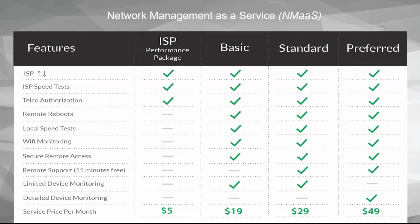These recurring revenue services look something very basic like this. For as little as $49 a month, your customers can have internet speed testing, ISP up down times, remote reboots, remote truck rolls. You work on their behalf to solve problems with the cable company and the ISP, but you're billed for your time. You'll monitor their Wi-Fi connections. You'll do secure remote access, make sure their network's secured. Watch devices to see when they're up and down and try to fix those problems proactively. And if they need a simple remote support solution where you just need to log in and change a preset through a program, it takes less than 15 minutes, you'll do that at no additional cost, because you're doing that right now for free anyway.